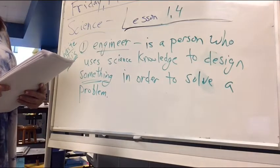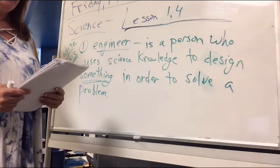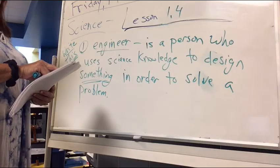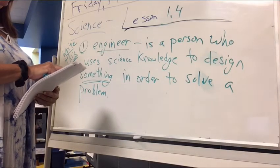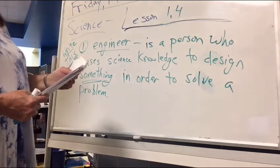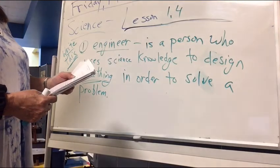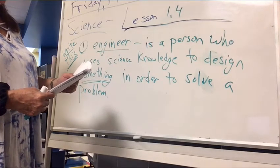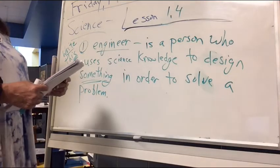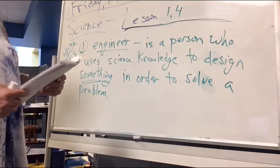Now I'm going to see if you can think of a sentence that uses the two words properties and observe. So think of two sentences. In the first sentence, you're going to use the word properties. So write a sentence where you use the word properties. Your second sentence is going to be a sentence that uses properties and observe. For example, here is my sentence: you can use your senses to observe the properties of glue.